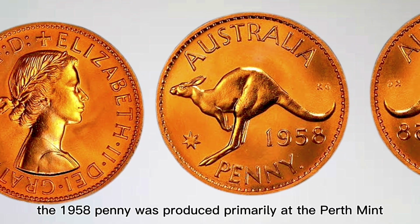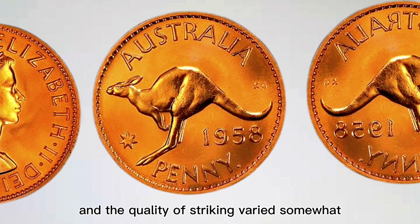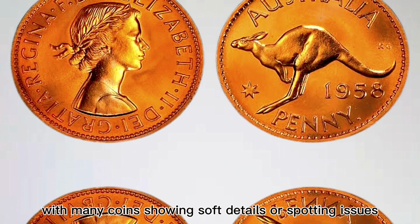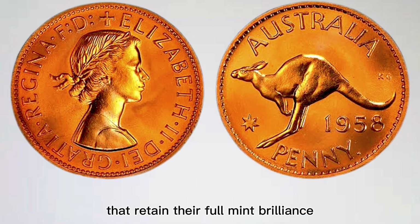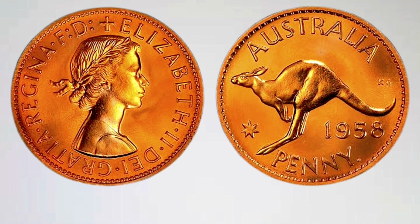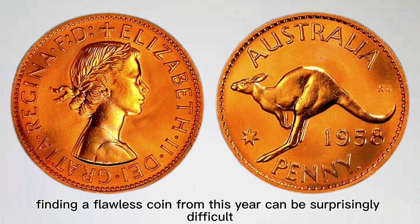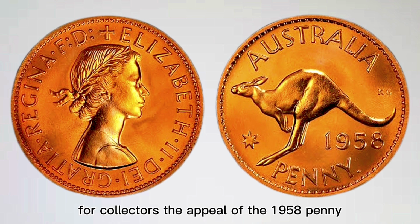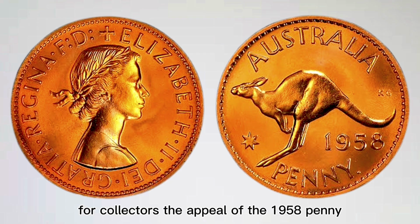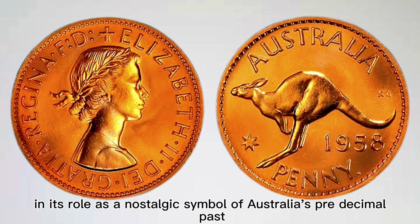The 1958 penny was produced primarily at the Perth Mint, and the quality of striking varied somewhat, with many coins showing soft details or spotting issues. Collectors are especially drawn to coins that retain their full mint brilliance and sharp detail, particularly around the Queen's portrait and the kangaroo's body. Finding a flawless coin from this year can be surprisingly difficult, despite the large mintage. For collectors, the appeal of the 1958 penny lies not just in its scarcity at the top end, but also in its role as a nostalgic symbol of Australia's pre-decimal past.